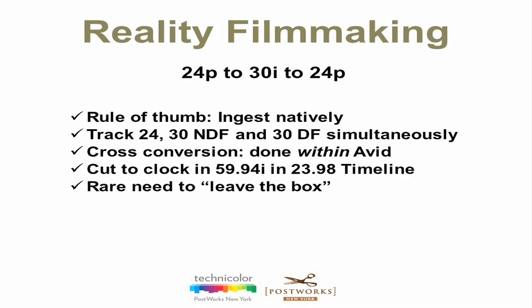Another misconception that I bump into all the time with reality TV productions is that when it comes to doing the conform, you have to leave the box to do those conversions. You have to exit the Avid environment to convert 24 to 30 or 30 to 24. Under some circumstances, that might be true. For the most part, you don't necessarily have to leave the software. You can do all this in software.